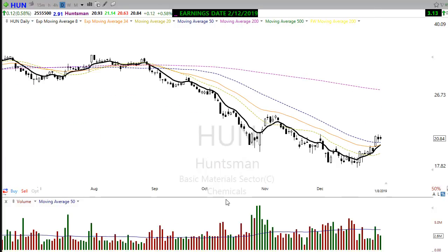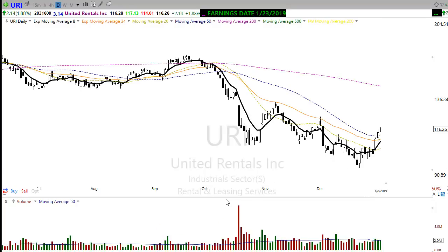Okay. How about URI? URI breaking its downtrend. Breaking above the 50-day moving average. All of our averages starting to curl up and roll over. Now all we have to do in this chart is wait and see if this is going to hold up here, prove support, and buyers step in and maintain its trend. We just have to wait. We have to be patient and let the trade come to us.